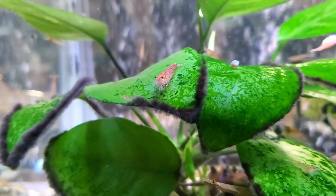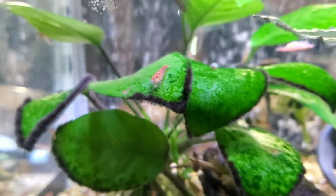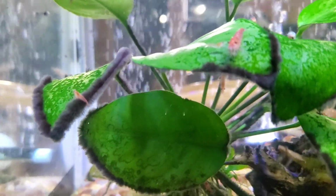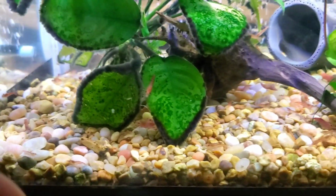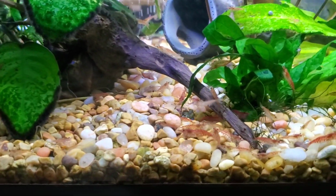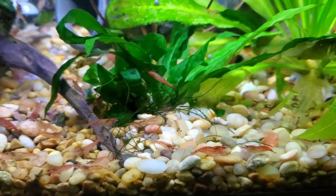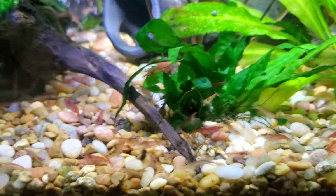She's got a whole bunch of these in here. She started with about 10 a couple years ago, and they've just kind of exploded in here, and she's got babies everywhere. These things are breeding like crazy in this tank for her, which is really cool, really awesome. And she'll tell me when she finds some new itty-bitty babies, so she really enjoys that aspect of it. And who doesn't enjoy some really neat little baby shrimp?